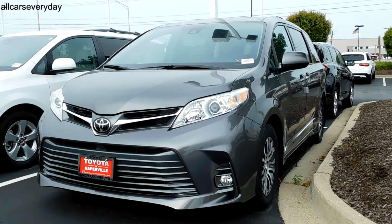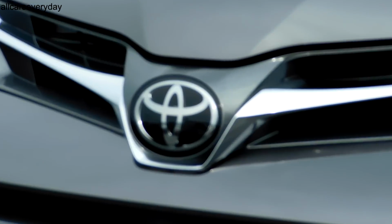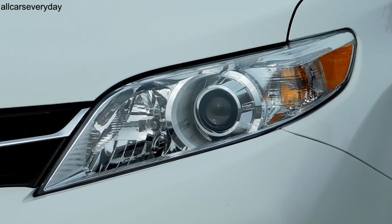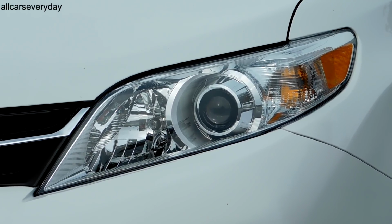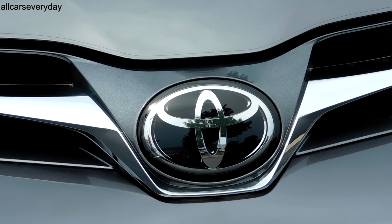The 2019 model year is here, so it's time to return to our comparison tests. The four minivans being compared here are always constantly fighting to be the best people mover, and this year is no different.